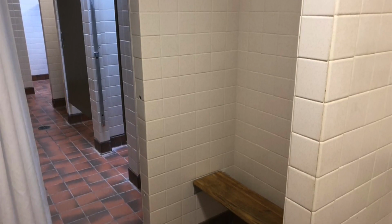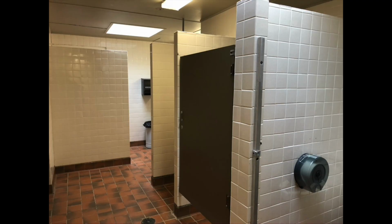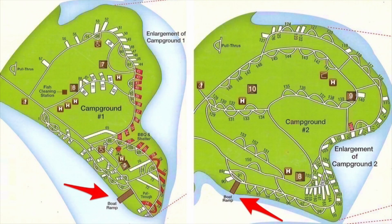It'll be interesting to see if more restrooms get changed over to the new style as time goes on. All in all, though, we found the restrooms to be completely adequate. Next, we're going to take a look at the 2 boat ramps in the campground at Elijah Clark.